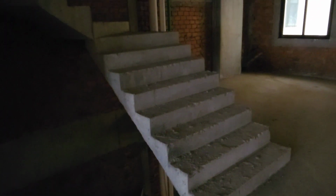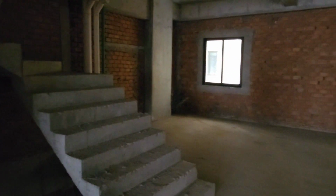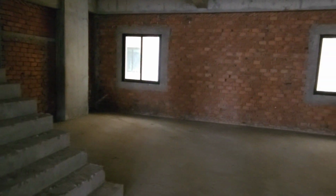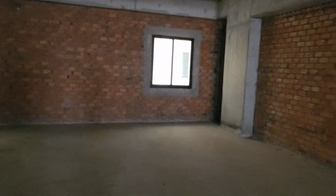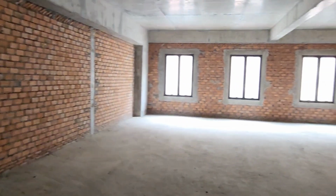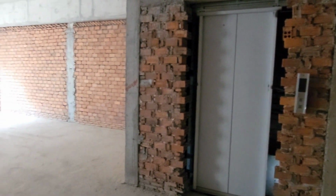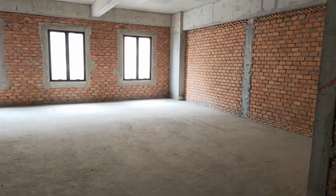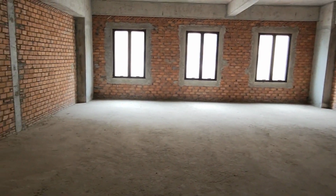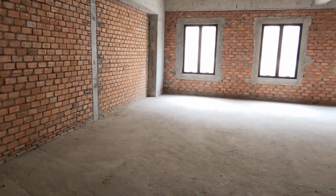So just come up to the 4th floor, and the 5th, 6th and 7th floor will be all the same as this one. Just completely empty rooms on each floor, never been finished off. Exactly the same on each floor. So as I said before, if you want a 2-bedroom, 3-bedroom, 4-bedroom, you just get the builders to build extra walls and turn them into whatever you want.